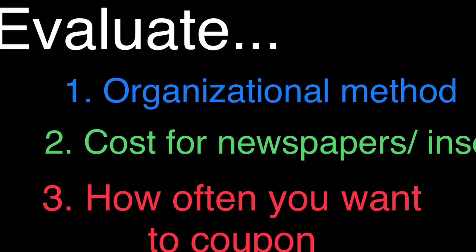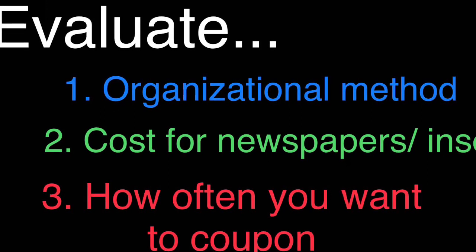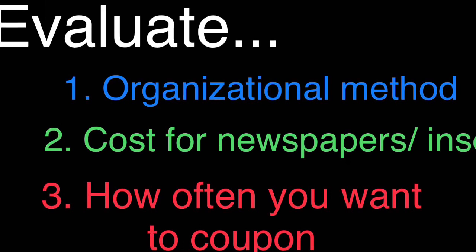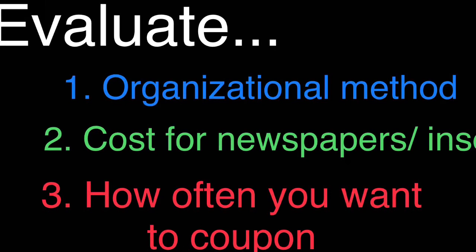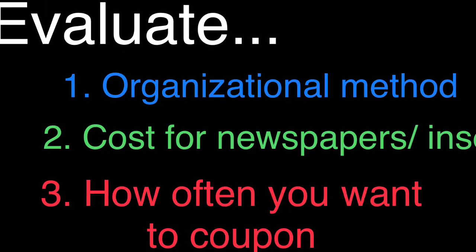I don't really think I'm going to come out saving more than the cost of actually buying all these coupons. And like I said before, I bring a ton of stuff home. You guys have seen my hauls. You could totally do it with just one newspaper.